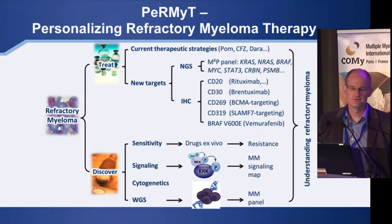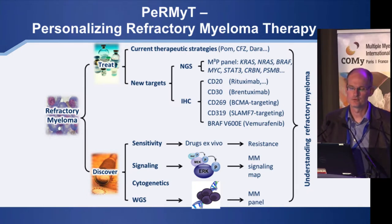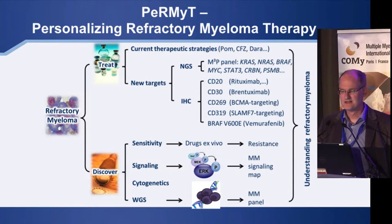So we started a program at our center a couple of years ago on refractory patients, not only on how to treat them in a maybe individualized setting, but also on how to comprehensively characterize the refractory disease. Mainly, we usually focus on newly diagnosed disease, to understand the biology of myeloma itself and how to maybe, at the end of the day, cure it. But for the time being, I think we need to understand refractory disease, mainly double refractory to IMiDs and PIs, and of course now to antibodies, to help those patients with their urgent medical need.